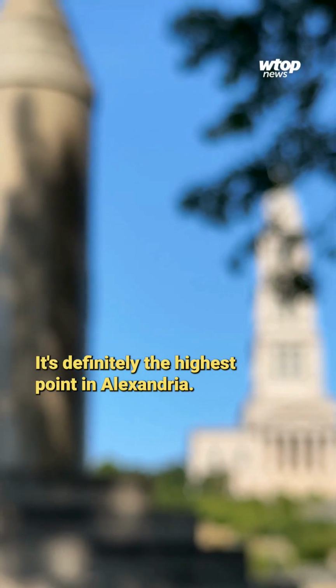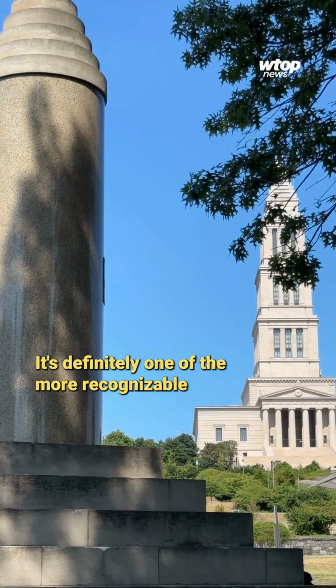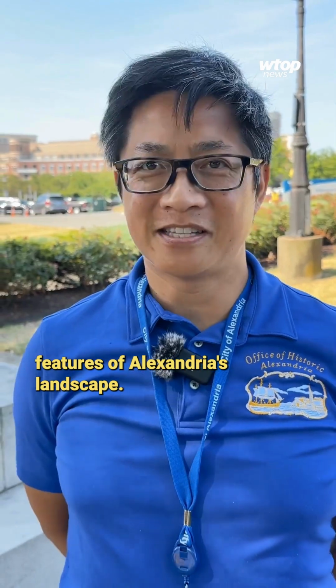It's definitely the highest point in Alexandria. It's definitely one of the more recognizable features of Alexandria's landscape.